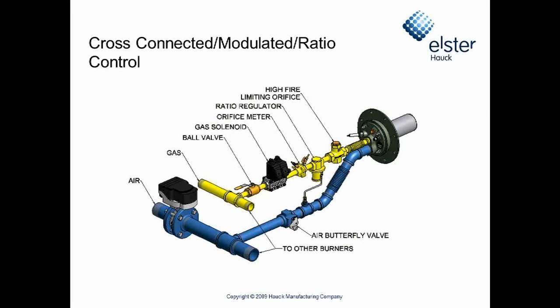The issues we have here is that when we come off of high fire, you're losing that stirring action of the high velocity burner. So you're losing convection as you start to go down to low fire. The other issue you have is the ratio regulator is set at high fire, and you set the burner at low fire, or you set your bypass at low fire, and where the regulator goes from that point is a good guess.